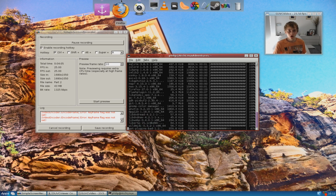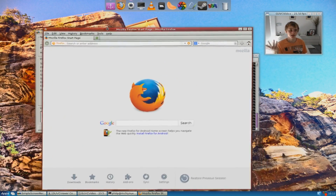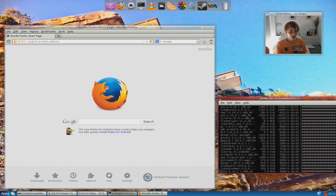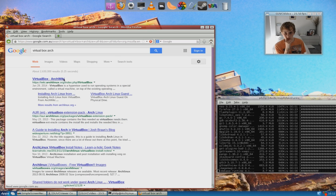Now, I'm just going to look on the Arch Linux wiki now just to see if you need anything else with VirtualBox. Because I heard someone on the YouTube comments say, oh, you can't just install VirtualBox, you need all this other stuff working too. So I'll just put that there so you can see all the updates it does. Because it's been a long time since our last adventures in Arch. VirtualBox Arch. We'll see. VirtualBox Arch Linux Wiki.